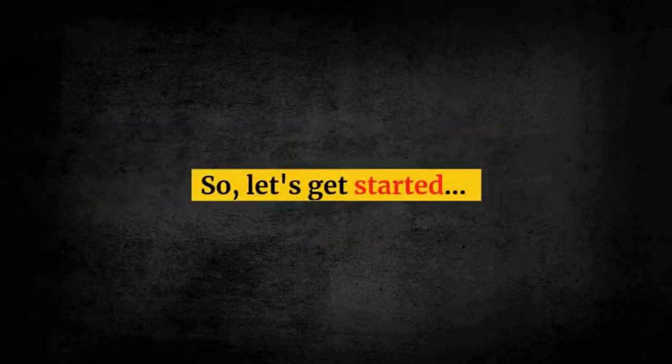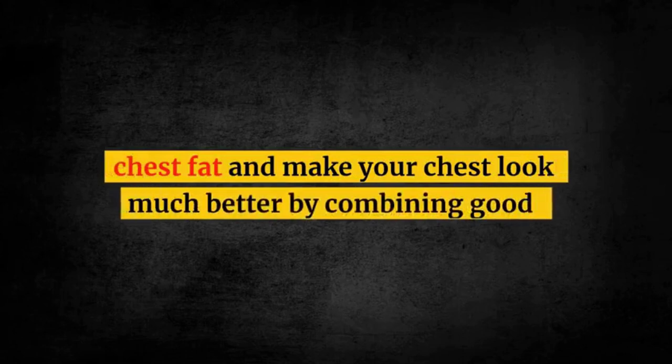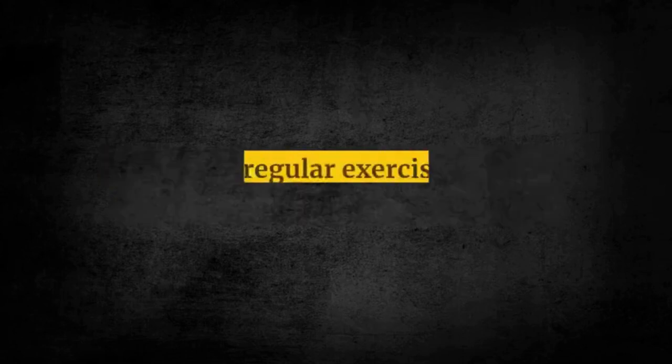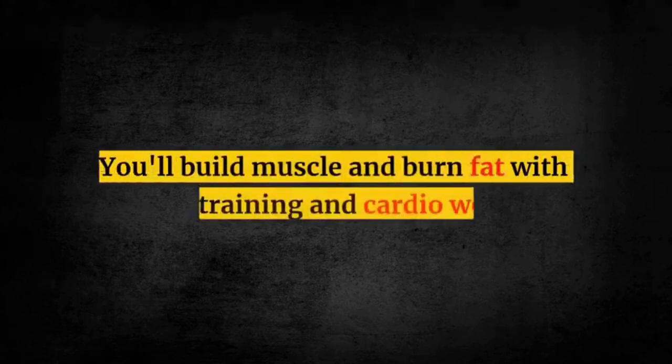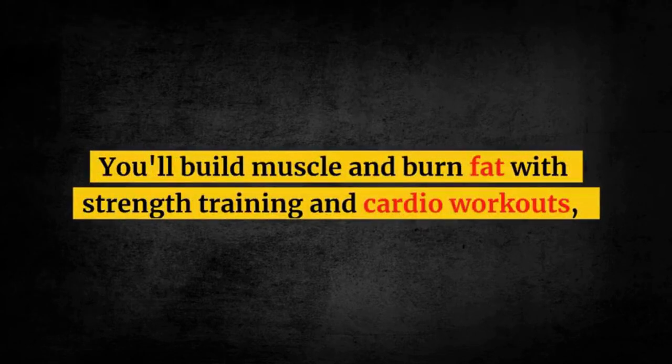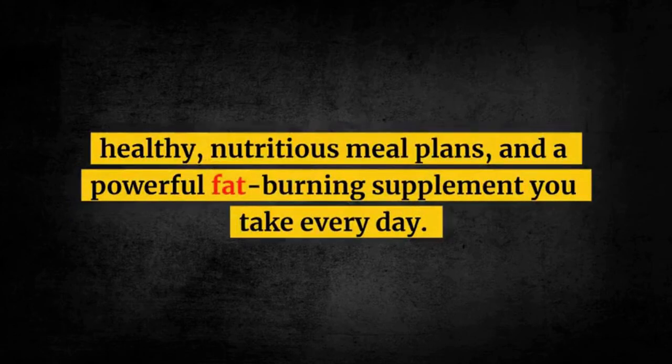So, let's get started. What is Gynetrex? Gynetrex is a simple and effective system that helps you get rid of extra chest fat and make your chest look much better by combining good nutrition, regular exercise, and the right supplements. You'll build muscle and burn fat with strength training and cardio workouts, healthy, nutritious meal plans, and a powerful fat-burning supplement you take every day.